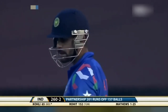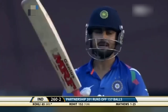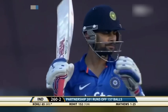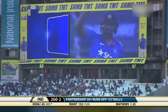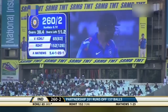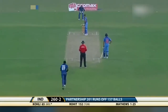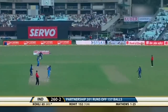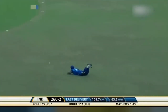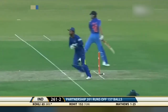Running out of options, Angelo Matthews. And when you think that it can't get any worse, the Indians end up making it look so much easier. Now, does it carry to the man? No. Kusal Pereira is the fielder. Oh, they'll have to hurry. Oh, there's a mix-up.